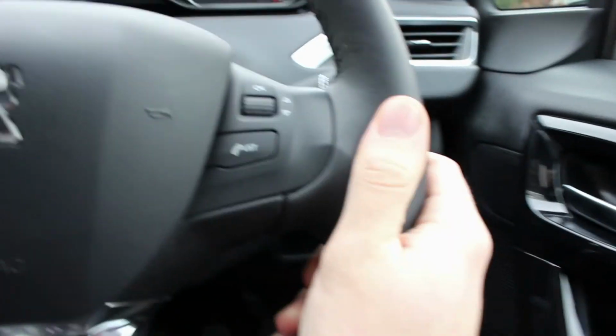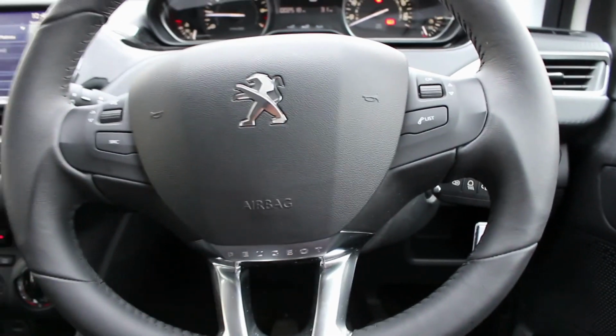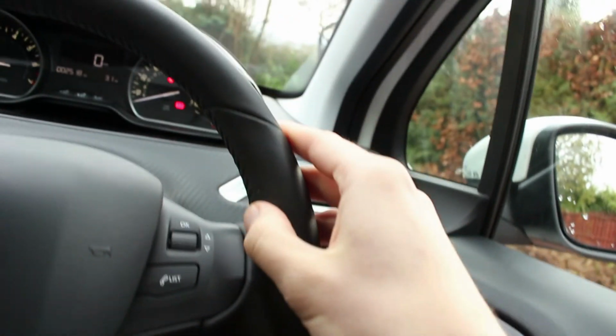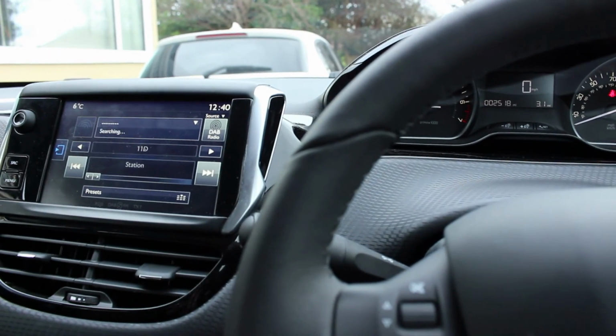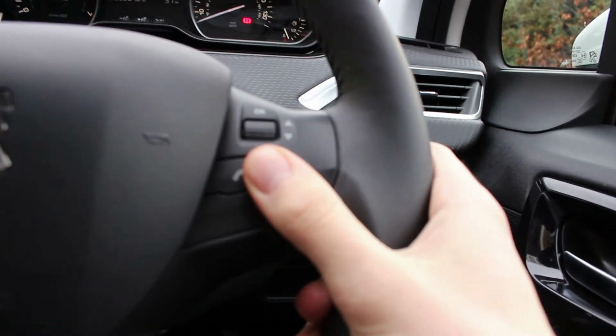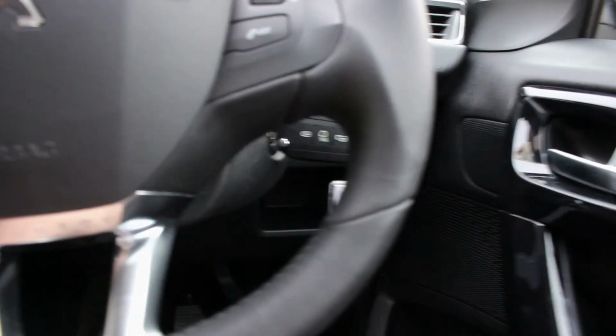The steering wheel itself is really small, quite an unusual wee shape. I think Peugeots have been known for that in recent years. It's quite a nice steering wheel, with rather wrapped edges there. We've got a control to change your radio stations if you scroll through. Very interesting. Phone, volume on the left hand side. We do have cruise control, which is its own wee stalk down here on the left.